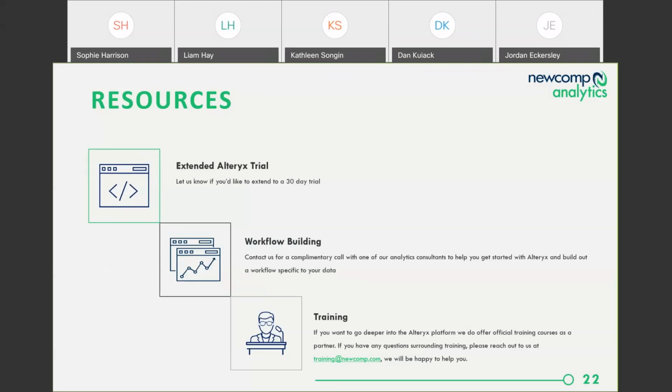Perfect. Thanks, Kathleen. So folks, as we're wrapping up with a few of our endpoints, feel free to ask any questions in the chat window or in the Q&A, and then we'll be sure to get to those. So in terms of resources going forward, if you're looking to extend your trial or get set up with a trial or do a deeper dive on the predictive palette, please feel free to reach out to myself or Liam. We'll be sending out a follow-up note, so you'll be able to easily just reply back to that. As well, with workflow building, we do offer complimentary help for those who are trying out Alteryx or who own Alteryx and need help with anything Alteryx related. We offer free office hours, so you're welcome to reach out about that as well.